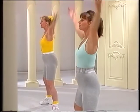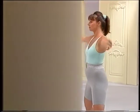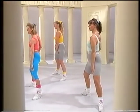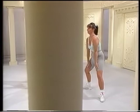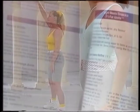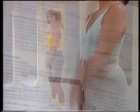The Shape Challenge 2 will not only shed those extra inches and improve your body shape to give you a smaller dress size, it will also introduce you to a healthy eating plan, improve your health and fitness, and help you to maintain your new figure. The low-fat diet plan enclosed with the video is tried and tested to make you slim and healthy without leaving you hungry and irritable.